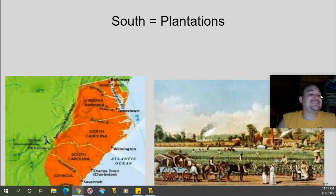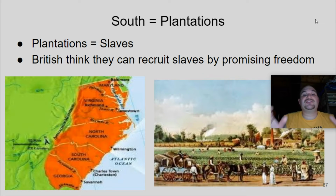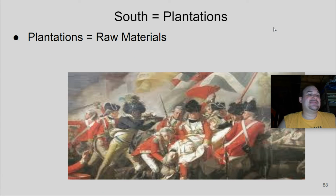So in the South, of course, as I think we know, there are plantations. Plantations equal slaves. The British think they can recruit slaves by promising freedom. Are they telling the truth? Probably not. But can they actually recruit slaves by telling them, hey, we'll give you freedom? Yeah, absolutely. There's a good chance that they can recruit people that way. They can recruit more members of their army, and that means they should have a pretty strong army in the South. And so it's actually theoretically a good concept that they're going with, bringing the campaign into the South.